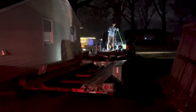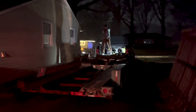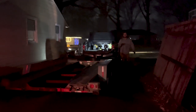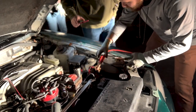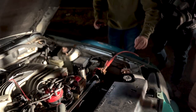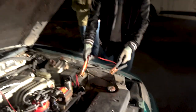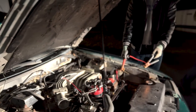Trying to find jumper cables. I found them. They're just very tied up with all my ratchet straps. There you go. Someone's gonna have to hold this to keep it safe. So, see these? They're hooked up. Someone's gotta hold these and not let them touch anything. Oh, keep them off the metal. It was just like that. Well. Alright, I'll hit the button when we're ready. Sure, it's over here.